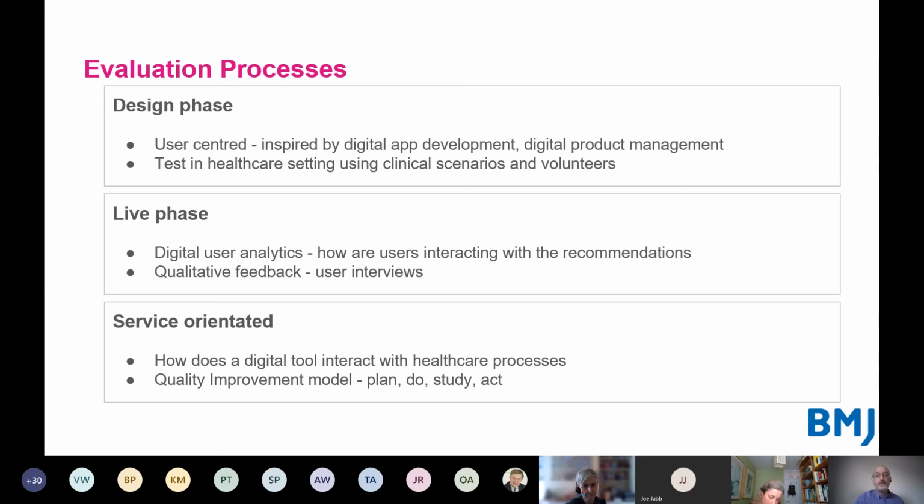A lot of that's been inspired by the consumer digital app development process from outside of the healthcare setting, but obviously we recognise that as our content becomes more interactive, clinicians are using it as part of a healthcare process in a healthcare system, and we really need to understand how that interaction behaves and how we're performing in that interaction. So we've just started some quality improvement based projects with collaborators using the QI model of plan, do, study, act, so we can take a more holistic view about how our content's behaving in the wider healthcare setting. It's early days for those projects, but it's a really interesting development.